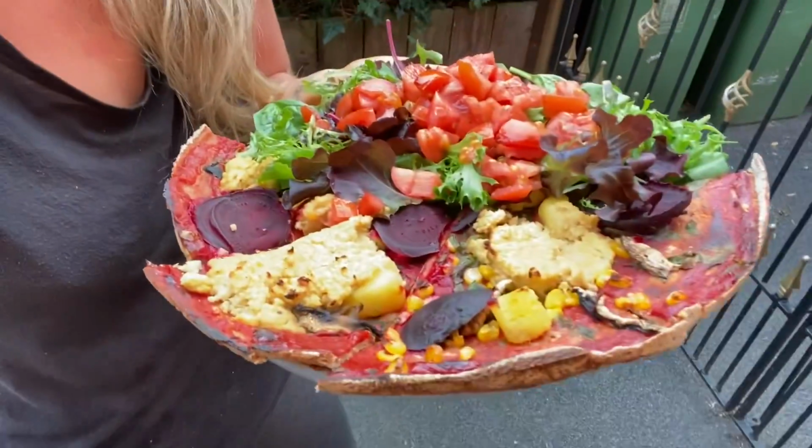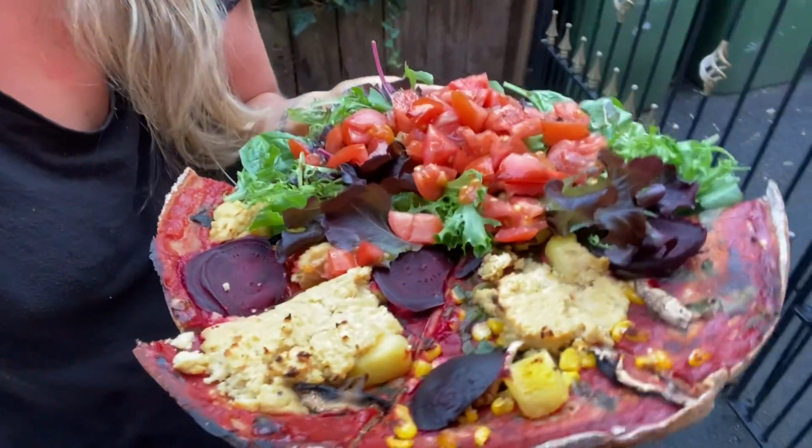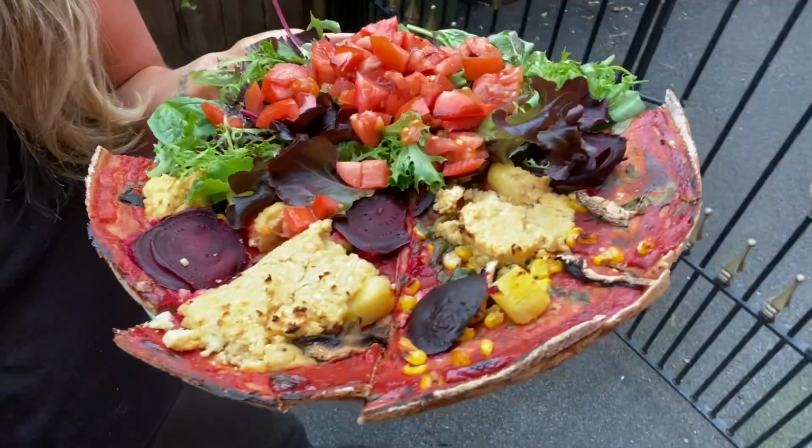So we have just made our pizzas. I'm outside because it's very noisy inside at the moment. I just wanted to show you my pizza and how I'm doing this. So it's a whole wheat crust, 0 oil, and I've loaded it with some sweet corn and some spinach and some pineapple, beetroot, and that hummus I was talking about.